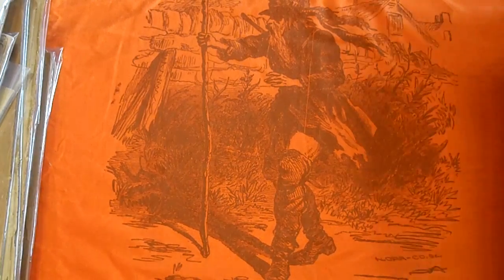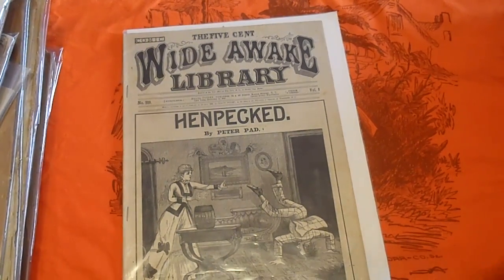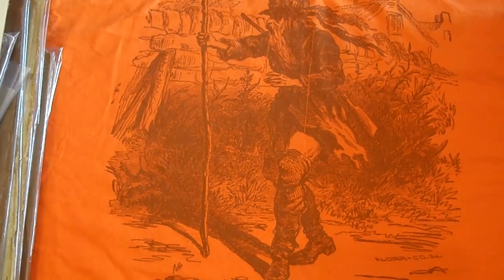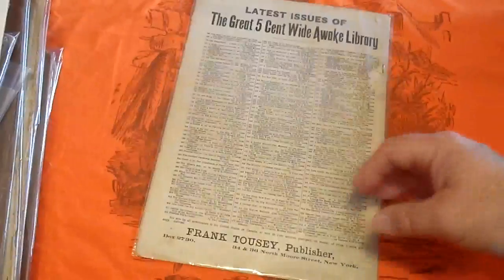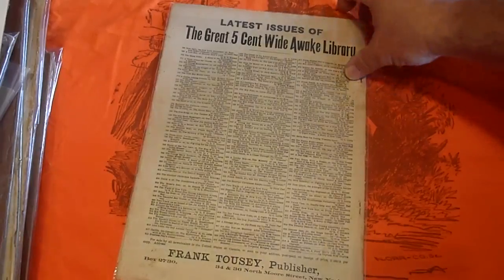Wide Awake Library, number 919, Peter Pad. And I know that has several other lithographs on the inside, page pictures. Number 925, 5-cent Wide Awake Library, McGinty. I think the indication is there that he looks like an old goat. Got a tear, actually it's a folded up piece right there.